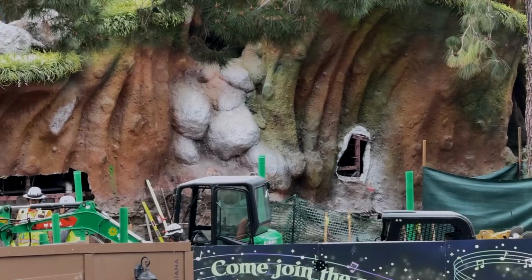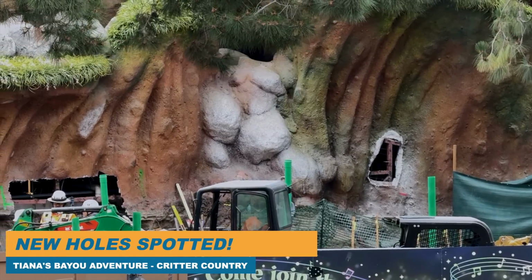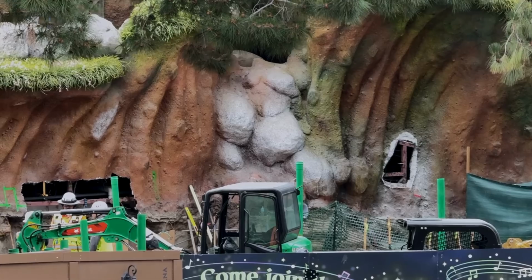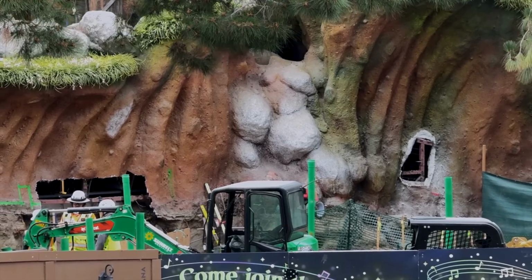So we'll head back to Critter Country. And they've dug a couple holes out from the mountain to install some sort of feature that's probably going to be queue related. You can see the steel behind that mountain there on the right.